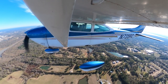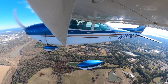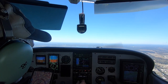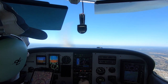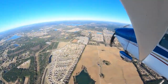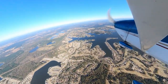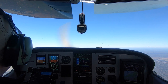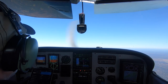Skylane 5 Foxtrot Charlie, what's Indianola? Is it IL? Yeah, India Delta Lima. Skylane 5 Foxtrot Charlie, squawk 4376. 4376 for 5 Foxtrot Charlie. A little bit of a headwind coming out this way. We're indicating right at 100, and our ground speed's 88 knots.